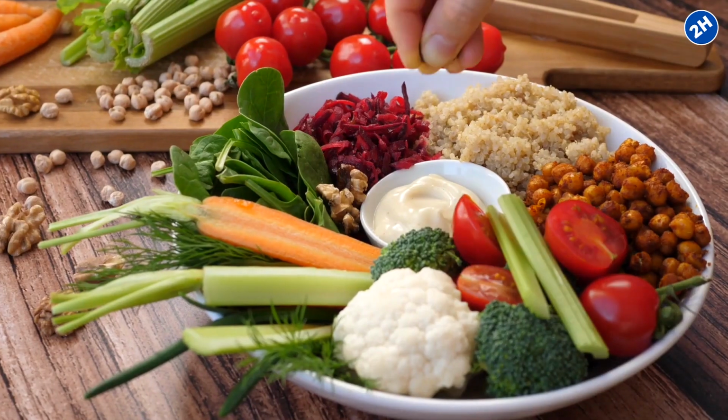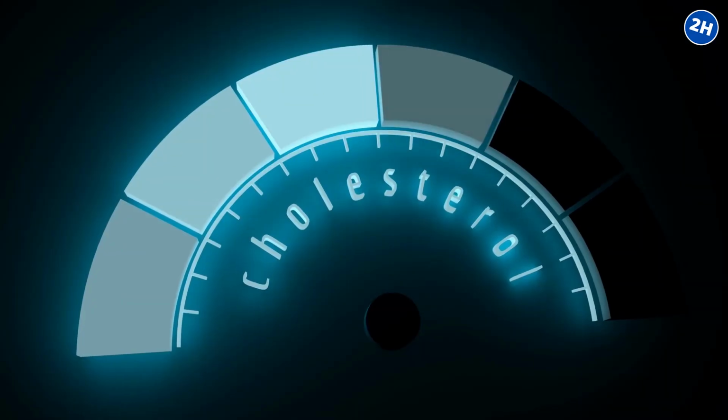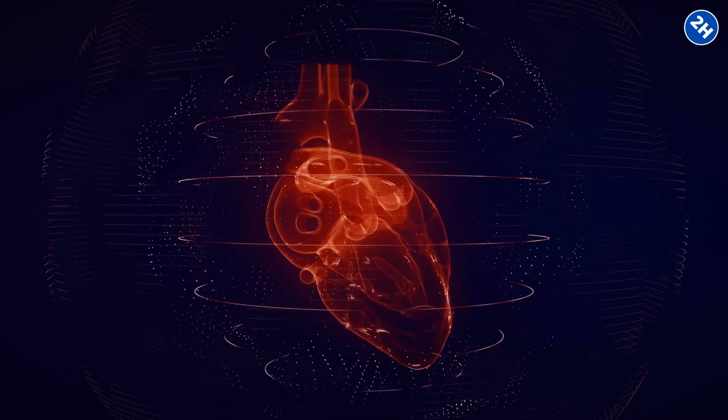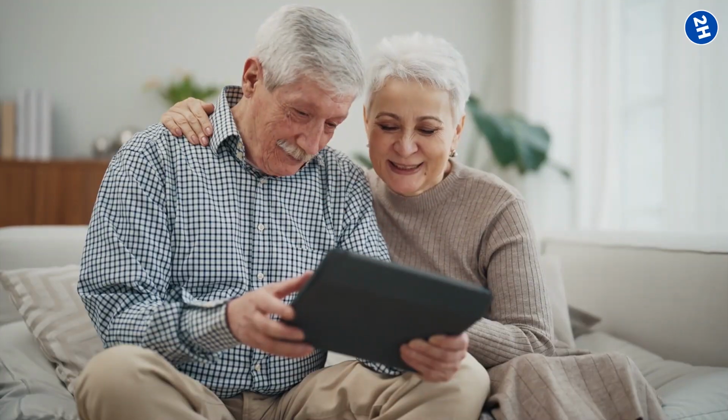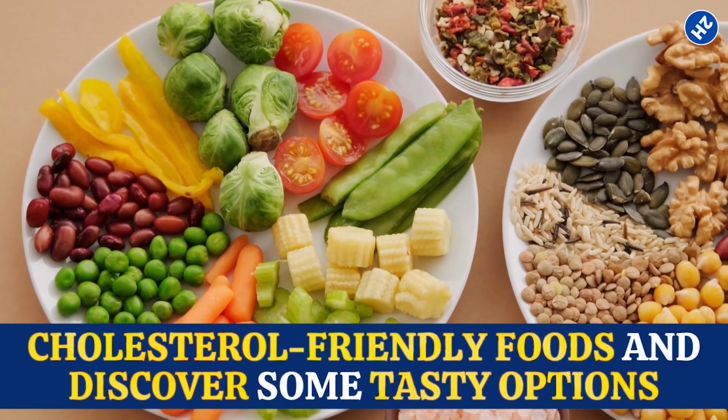We have the power to fight back. And guess what? Food can be our mighty ally. There are certain foods out there that can help us keep cholesterol levels in check and protect our precious hearts. So let's dig into the world of cholesterol-friendly foods and discover some tasty options.